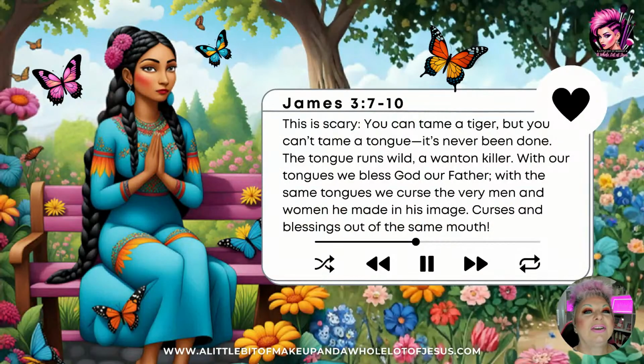And then last week's verse, this is scary. You can tame a tiger, but you can't tame a tongue. It's never been done. The tongue runs wild, a wanton killer. With our tongues, we bless God, our Father. With the same tongues, we curse the very men and women that he made in his image. Curses and blessings come out of the same mouth.